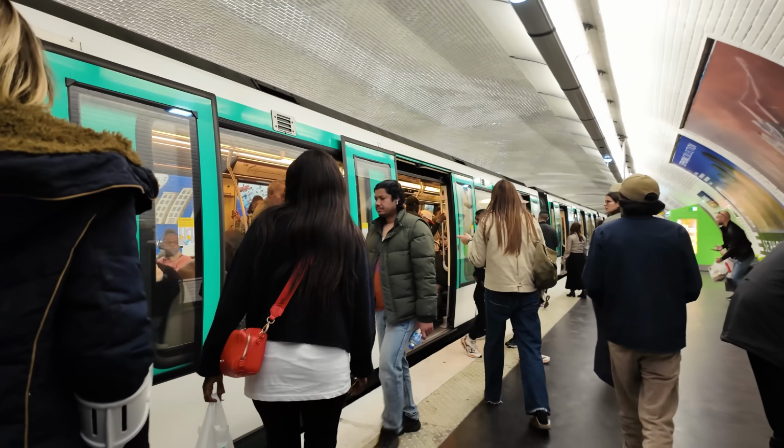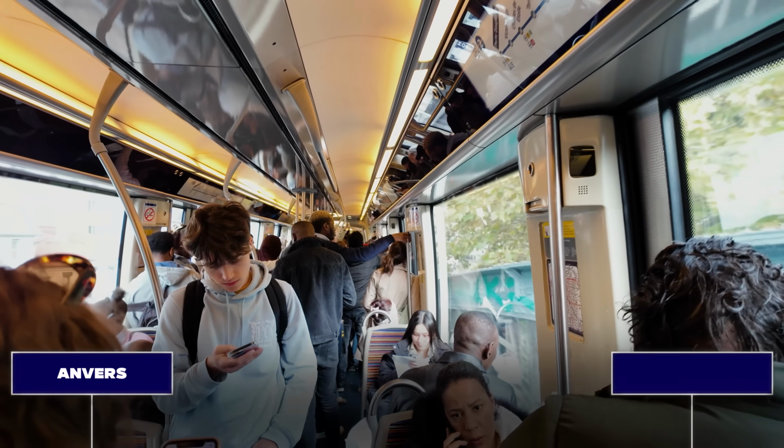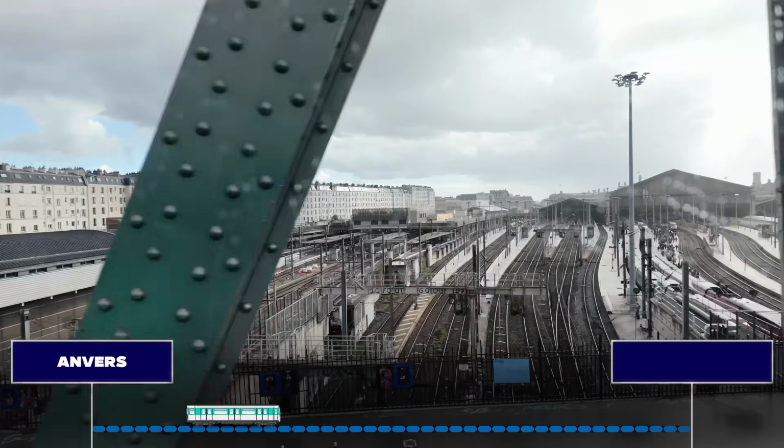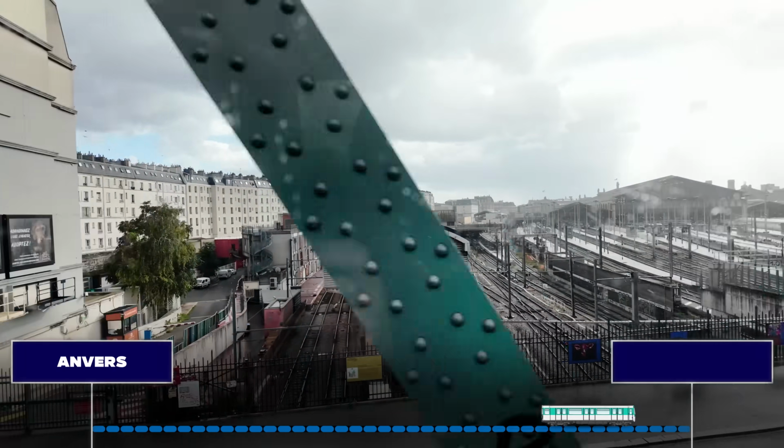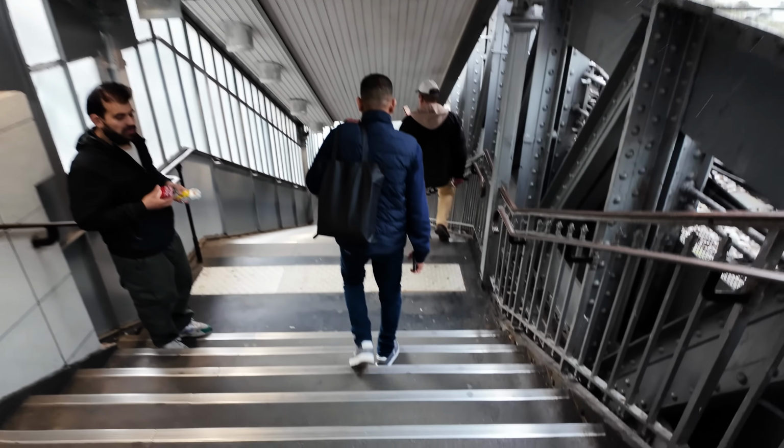But let's just go quick. There's a train coming in. Wow, it's packed. Barbès, Rochechouart. La Chapelle. I have seen people getting yelled at for having a camera. There's a lot of illegal activity. I don't want them to see it.